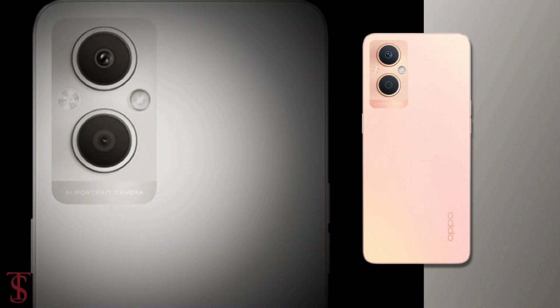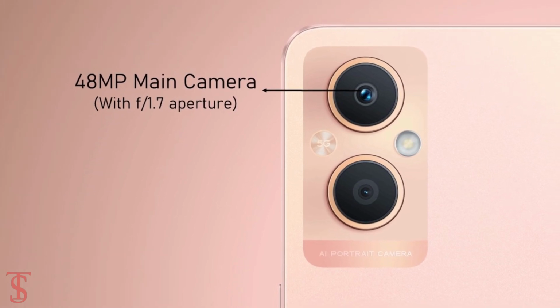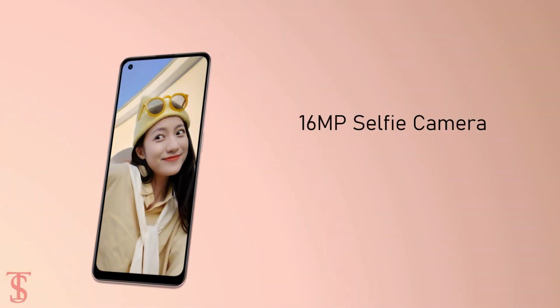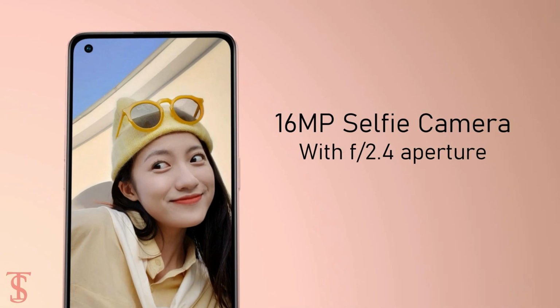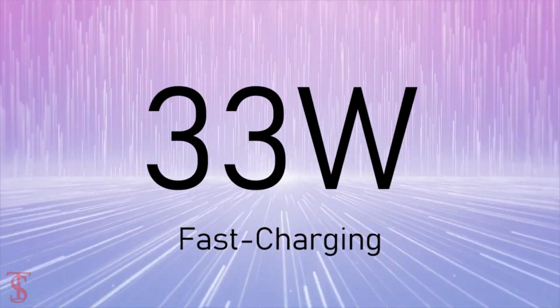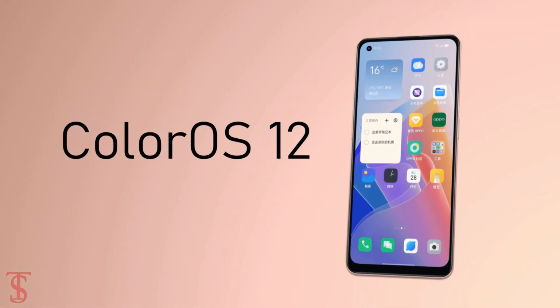The dual camera includes a 48MP main camera with f1.7 aperture and a 2MP portrait lens with f2.4 aperture. For selfies, it has a 16MP camera under the hole punch at the top left corner with f2.4 aperture. The device comes backed by a large 4500 mAh battery with 33W fast charging support, and it runs on Android 11 based on ColorOS dual skin on top.